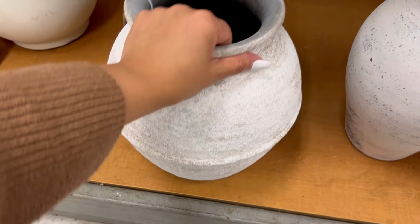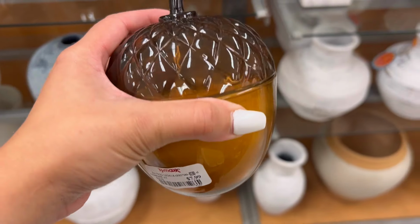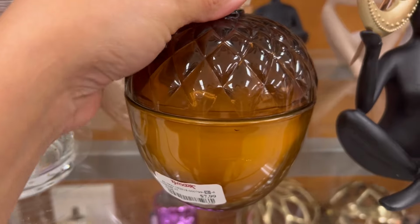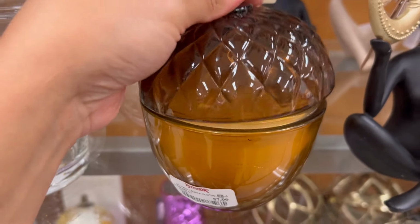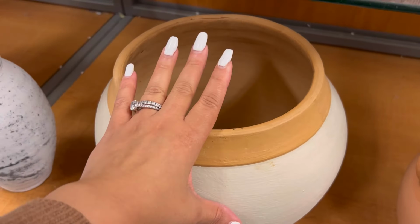If you're still on the hunt for fall decor, there's definitely plenty of good pieces out there. I love this acorn-shaped candle holder, but I didn't pick it up because it's a pumpkin scent and I wanted to use it for the holiday season.